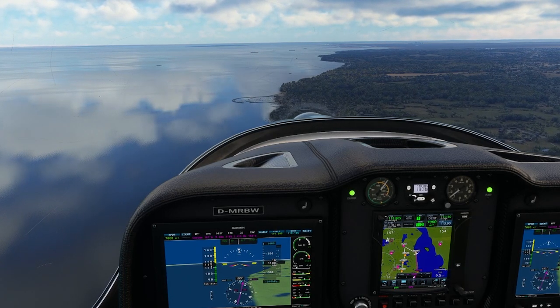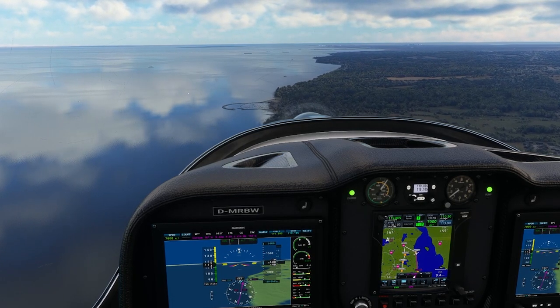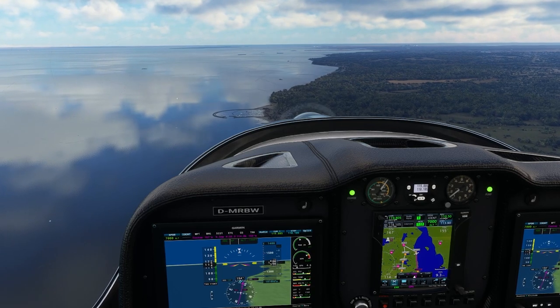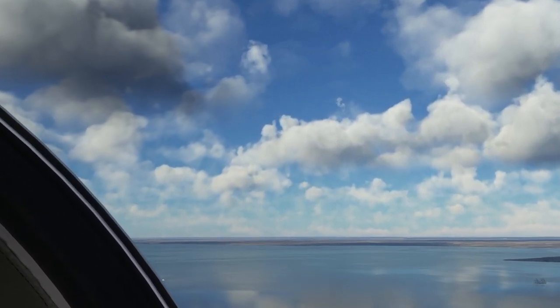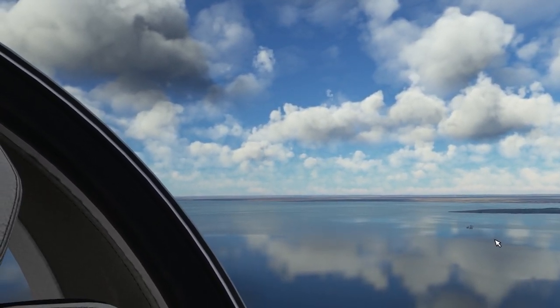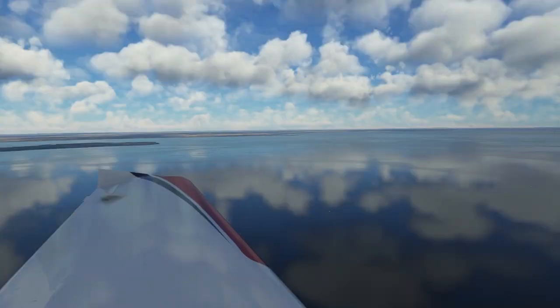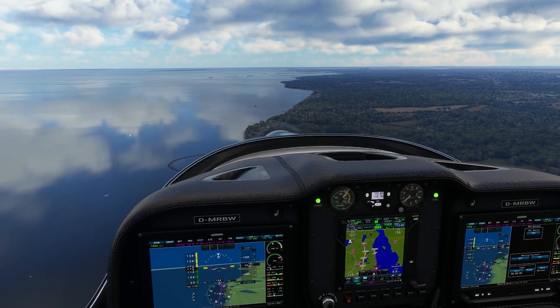Say again for Scandinavian 4454, sorry. Scandinavian 4454, vectors for ILS 22 left, descend altitude 5,000 feet. Vectors for ILS 22 left, descend to 5,000 feet, QNH 1010, Scandinavian 4454.